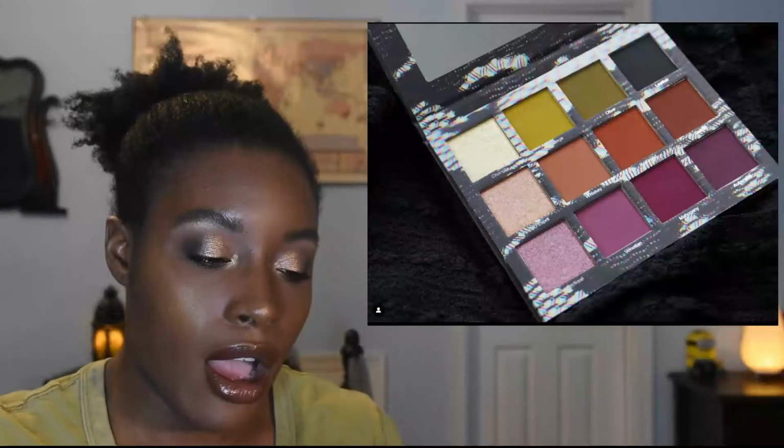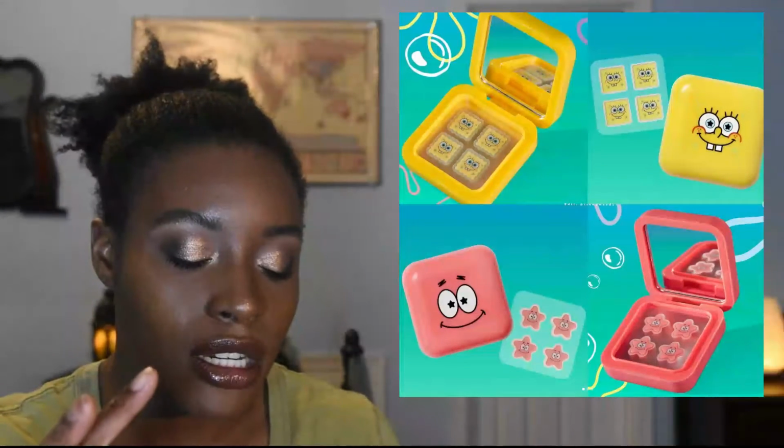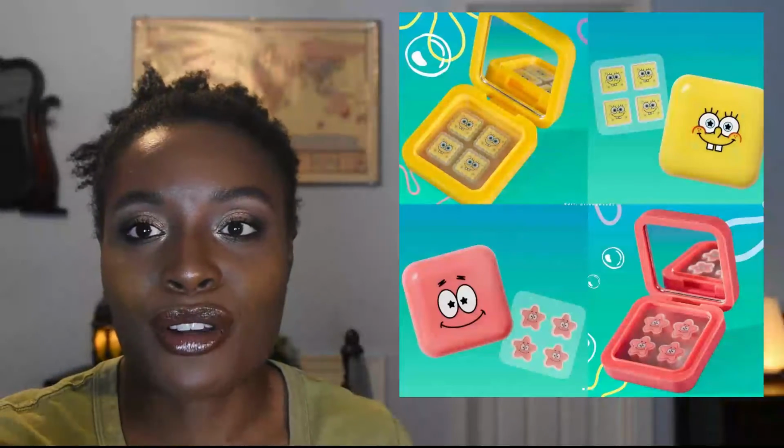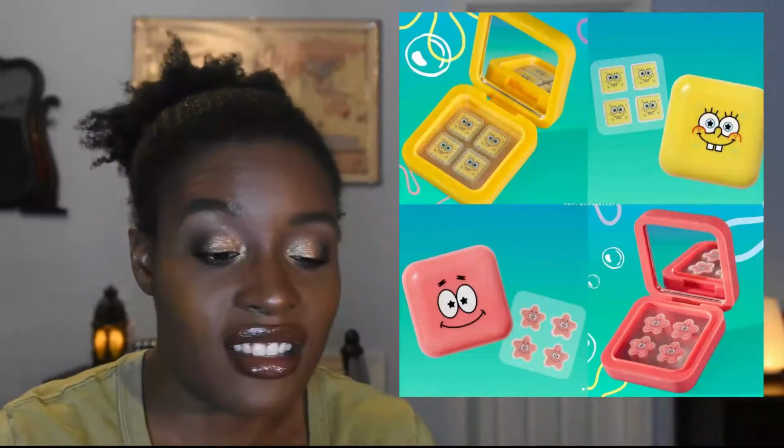So SpongeBob is doing a collaboration with Starface, where basically they have these limited edition SpongeBob and Patrick Star acne pads or whatever. I think these are really cute, really fun. I don't get enough pimples or zits or anything that I need something like this personally, but I think if you do, I would be that person rocking this. I would.